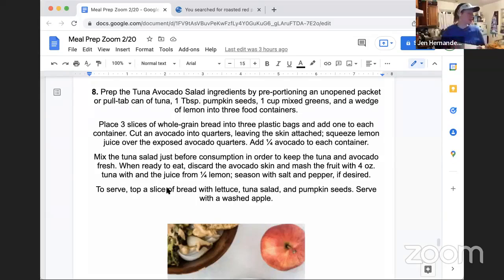So I washed the apples, I have the tuna pouches, I measured out the pumpkin seeds, and I have the salad, but I don't store it plated. I store it in bulk, ready to go. Personally, I put the tuna in the salad bowl first, squeeze in some lemon, add the avocado, and mix that all together with the pumpkin seeds. Then I add the greens on top while the toast is toasting, and voila, it's a really quick, easy lunch. And like I said, the apples are already washed, so they're ready to go.